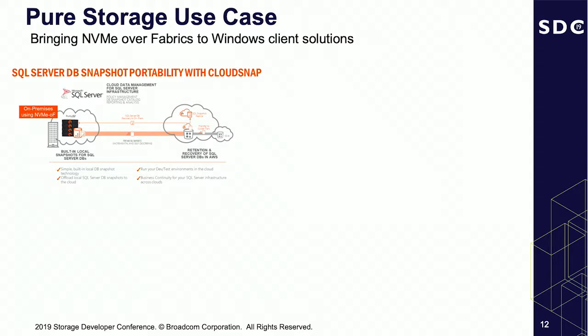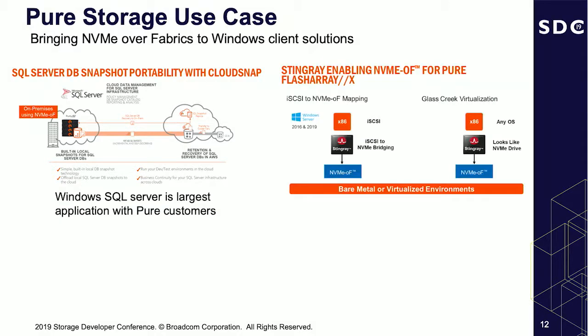So we gave them a two-step solution. The first one, which we actually showed at Pure Accelerate, the week before last, very recently, is this: we took that Stingray chip that we have today, the card that I showed you earlier, and it looks like an Ethernet device to the host. The server that was running Windows Server basically used an iSCSI initiator.